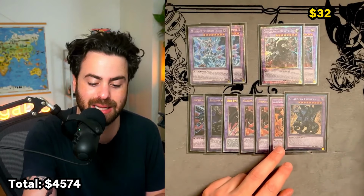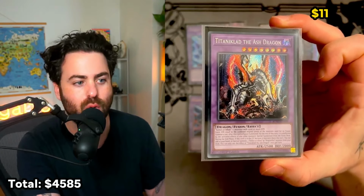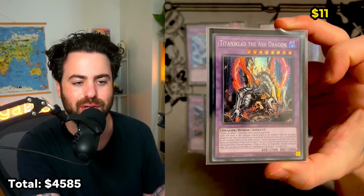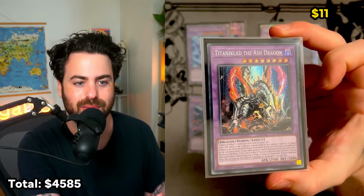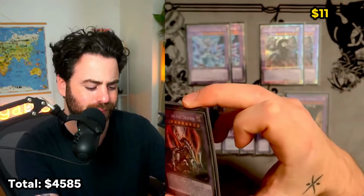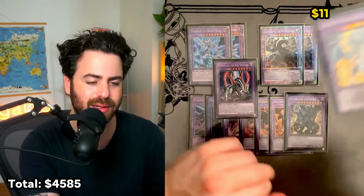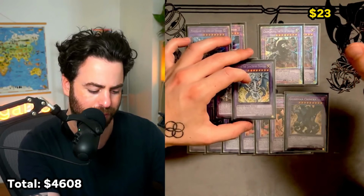And then finally, we have a few more expensive cards. Titanica, the Ash Dragon, Secret Rare First Edition from Rise of the Duelist, European print. No high rarity for this card. This is probably like $15 still. There's no high rarity. Everything else is like Ultra and Common, I think. And this card is just beautiful, and I'm happy it's seeing play. This is obviously the only print, but still an expensive card.